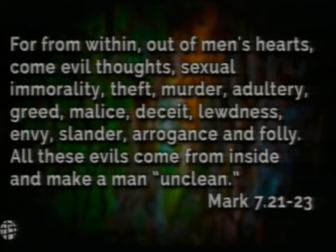Because in the Pharisees' minds, it's that practice that showed the people who were in, and the people who didn't do that, well, they were obviously out. So what Jesus is going to do is school them on what's the real issue in defilement. And he says this, "For from within, out of men's hearts, come evil thoughts, sexual immorality, theft, murder, adultery, greed, malice, deceit, lewdness, envy, slander, arrogance, and folly. All these evil things come from inside and make a man unclean."